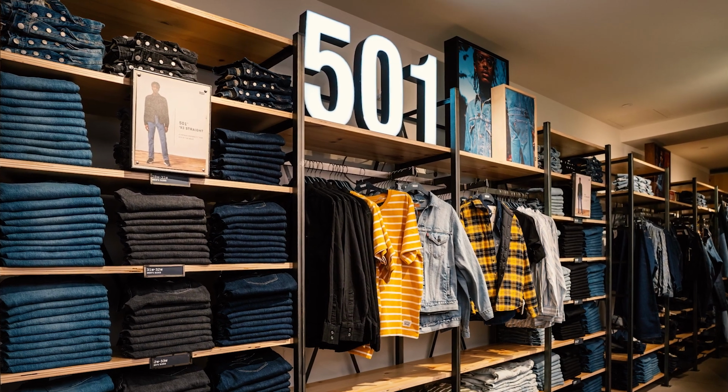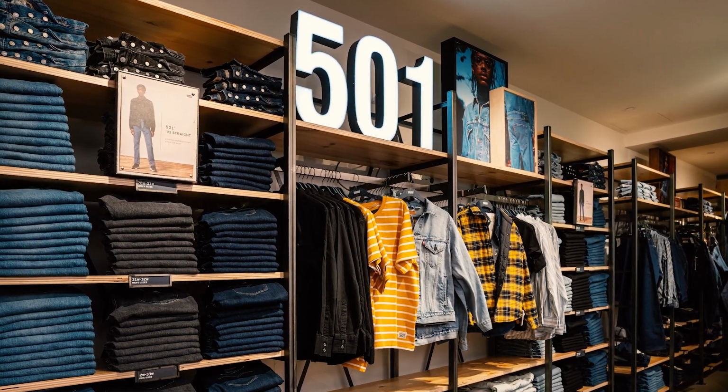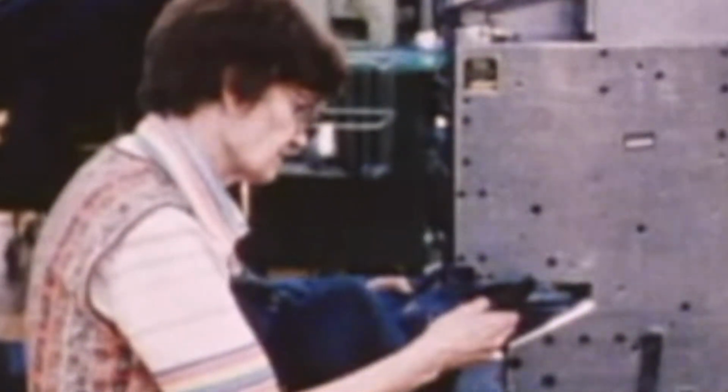I guess if you close your eyes and imagine Levi's, most people will probably think of the 501. I think from an industrial standpoint of view, that it's the most user-tested piece of clothing ever worn.